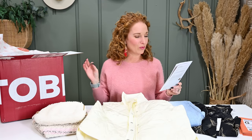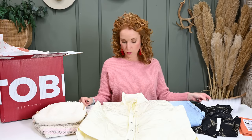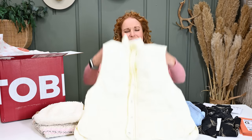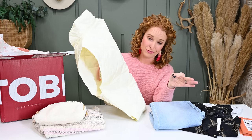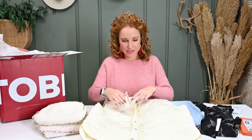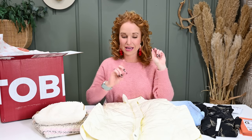The Z Supply Warm Up Vest in Sandstone, $99. Ooh, well, that's a little bit more than I thought this would have been marked at. It's not like a true puffer vest. It's actually very light, which is really perfect for where I live in Texas. But ooh, the price at $100 seems a little high. However, if I can get my buy five discount in play, I'll be good.